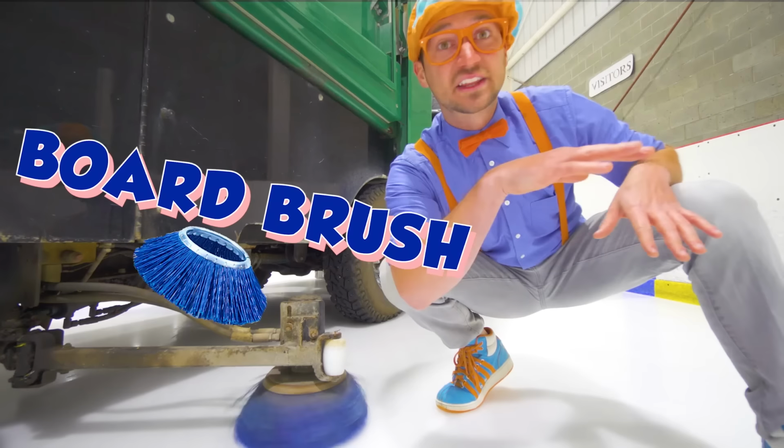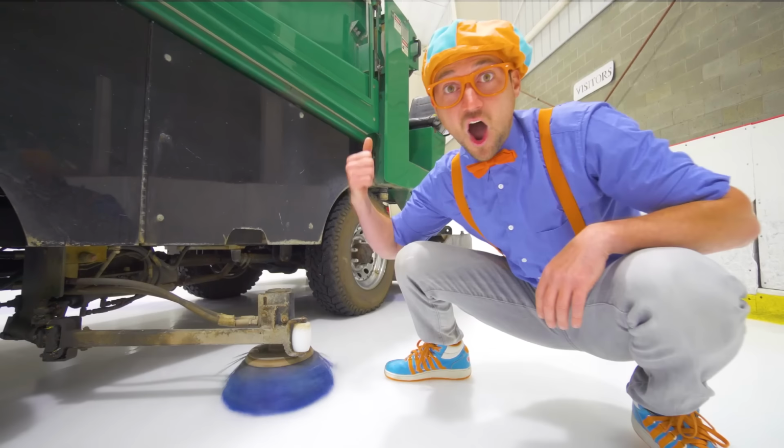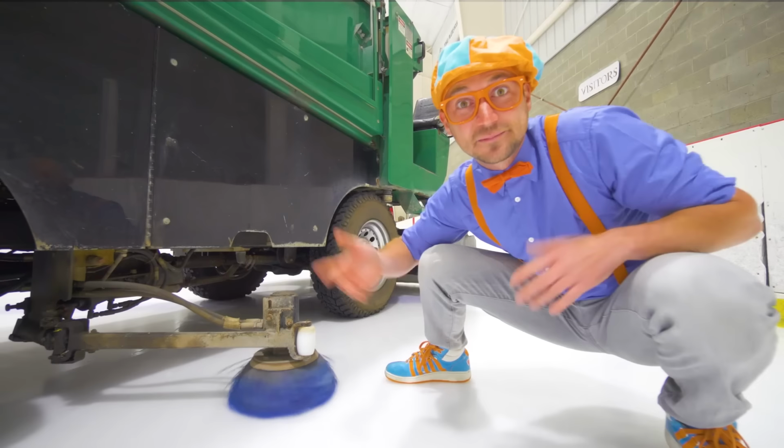It goes at the base of the board all around the ice rink. It pushes everything in the middle for the augers and the blades to then get pushed atop to the forward, and then you can recondition the ice. Wow! Board brush.